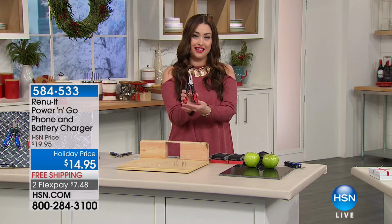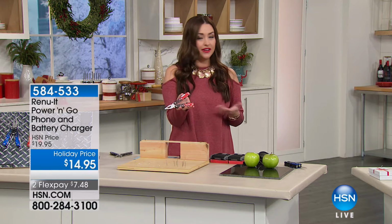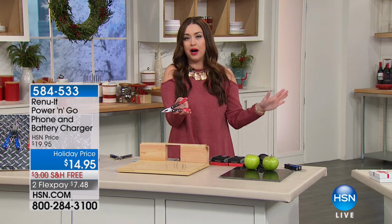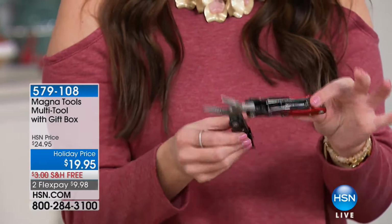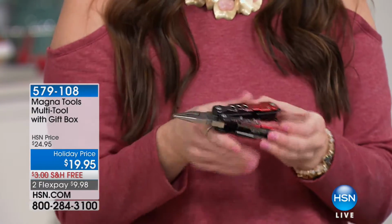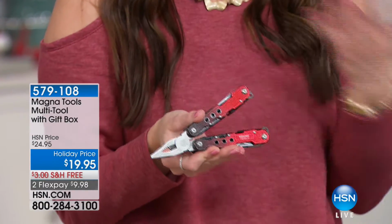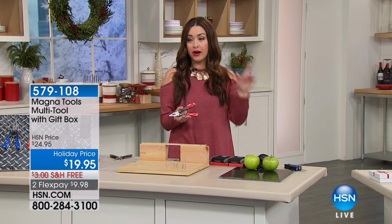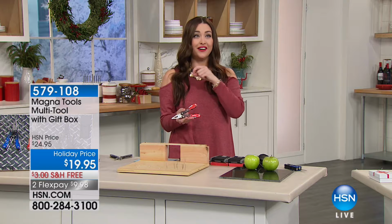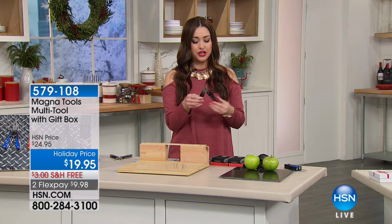So every guy on your holiday gift list would absolutely love our 11-in-1 tool. This thing has been so popular this holiday season. Why? Because it's 11 must-have tools for when you are on the go. Incredible quality too. You look at something like this and you compare it online and you will find nowhere near $19.95. We've also got it on 2 Flex with free shipping and handling.